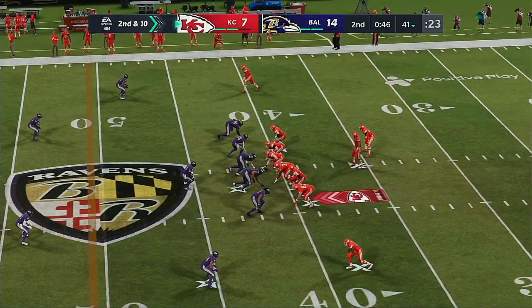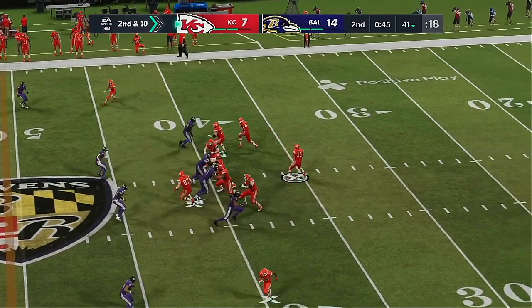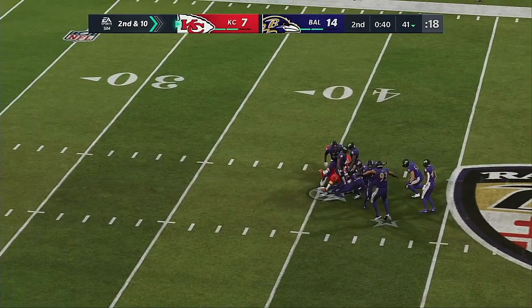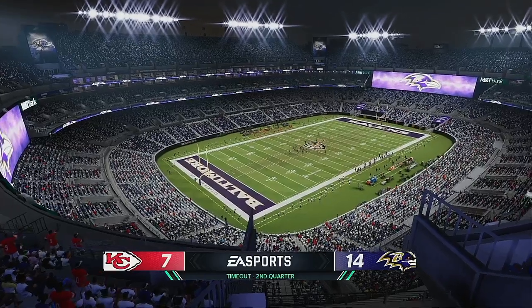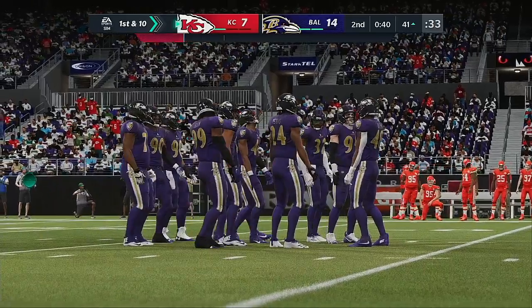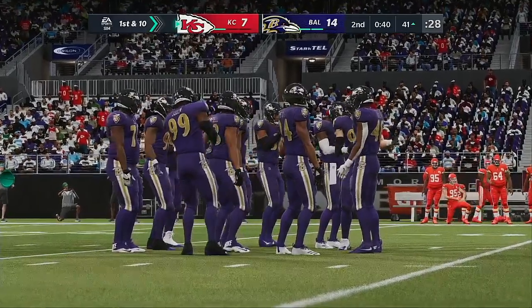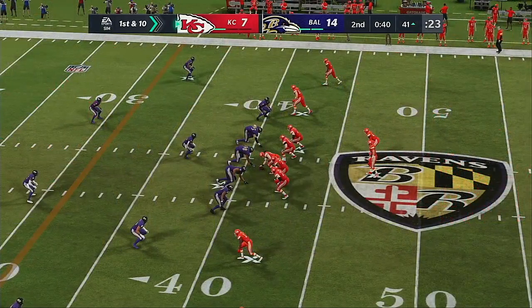Here now is 2nd and 10, again from the 41. Mahomes now to throw. The tight end Kelce has it over the middle. And they're well past midfield, just a yard or two shy of the 40. Now another timeout called for by the offense, as they'll stop it with 40 seconds remaining in this first half. So the ball moves from their own 41 to the other 41 here for 1st and 10.